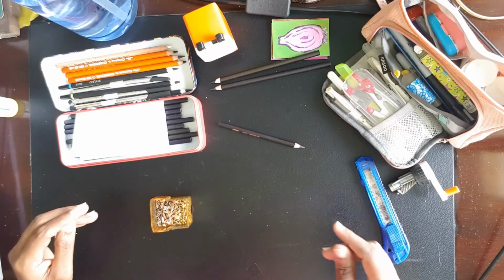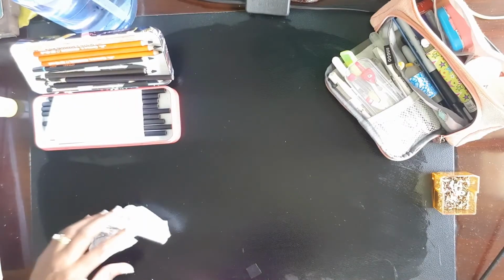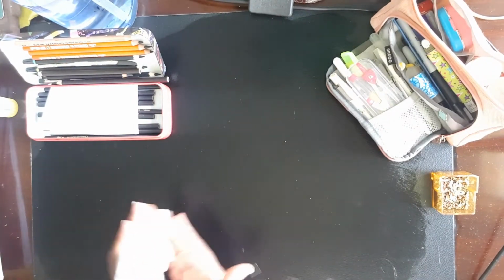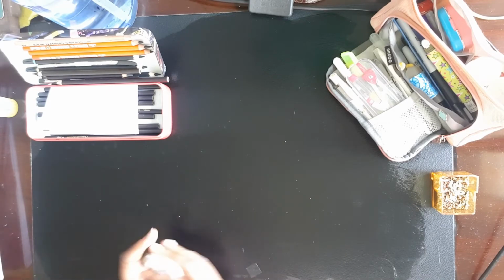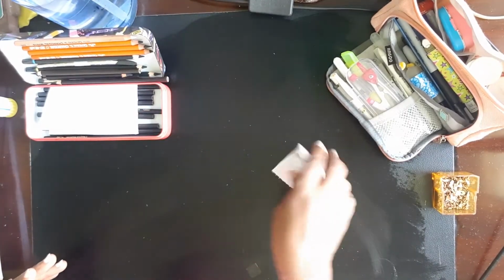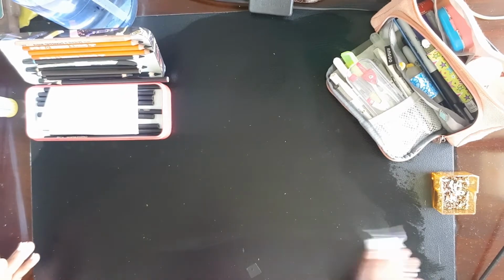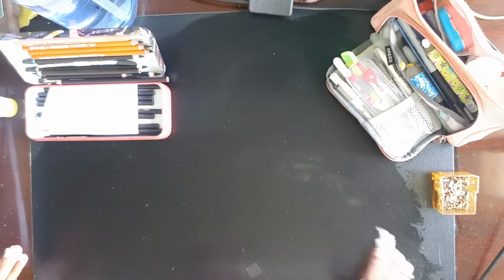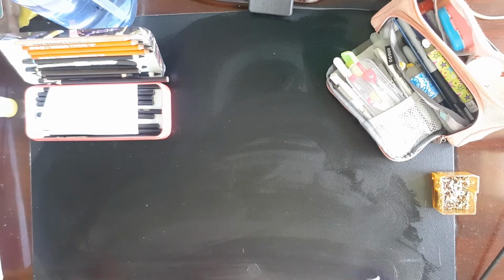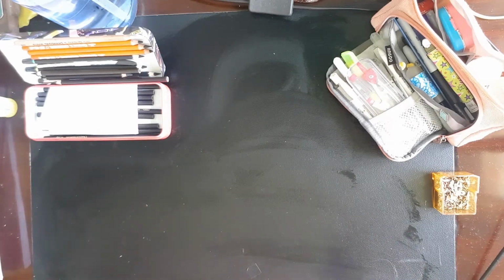Let me go and grab something and clean up. Cleaned up with baby wipes. If you're going to be an artist or a crafter, please make sure one of the things you invest in is baby wipes. Let me dry my surface off a little bit. This is just toilet paper. Okay, see? All cleaned up.